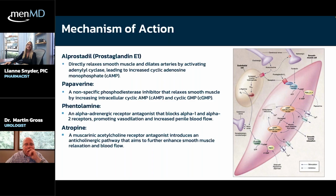Alprostadil, prostaglandin E1, directly helps to relax the muscle and widen the arteries. Alprostadil kicks off a chain reaction inside the cell that produces a relaxing messenger, cAMP, which then tells the blood vessel muscle to loosen up and let the blood flow in for an erection.